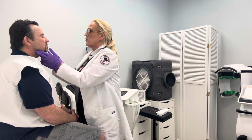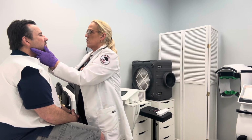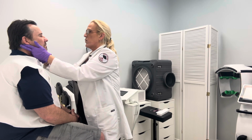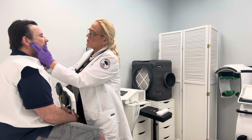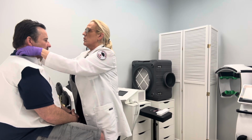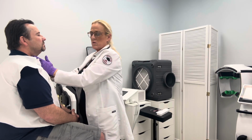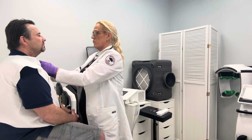Now I'm going to palpate your lymph nodes. I'm going to feel your submandibular, tonsillar, post-auricular, pre-auricular lymph nodes. They all feel soft and mobile. I want to feel your occipital. When I see your trachea, you look right at me. It appears midline. I don't see any type of shift, so that's normal.